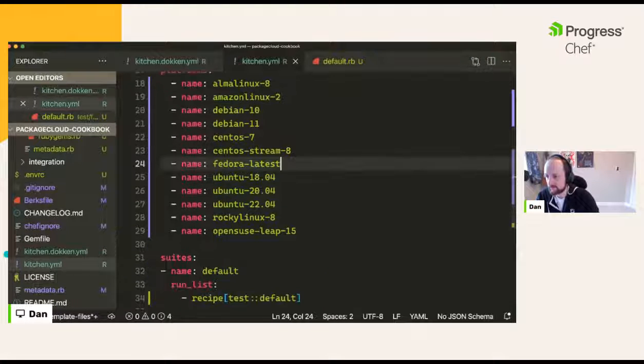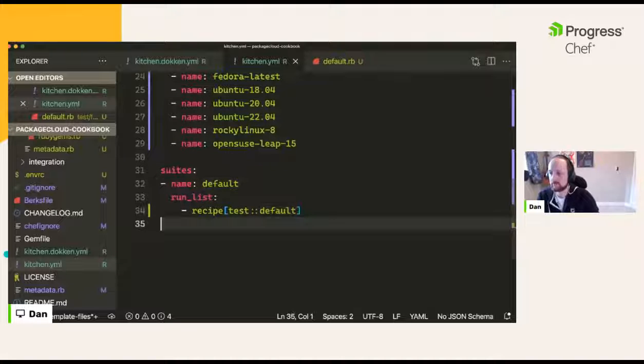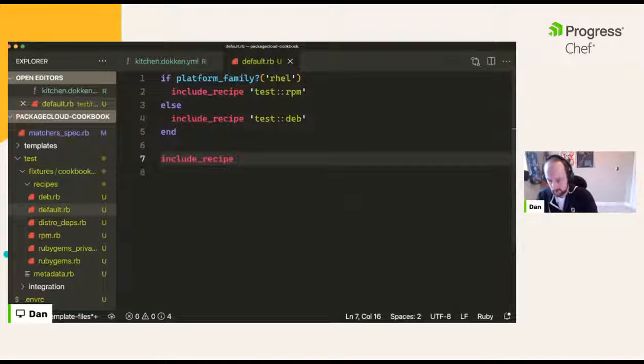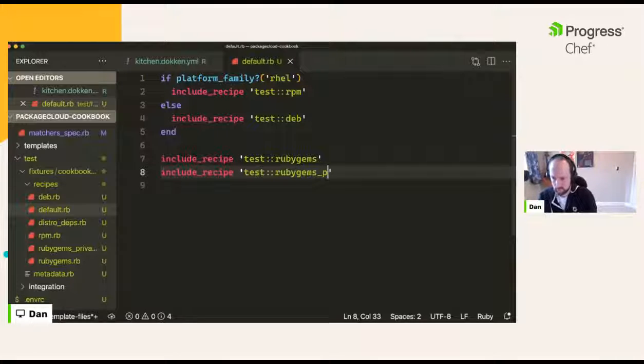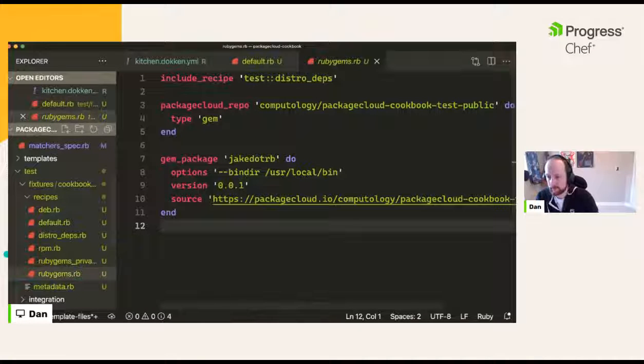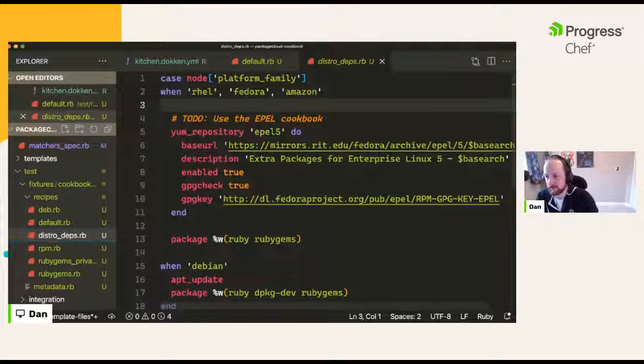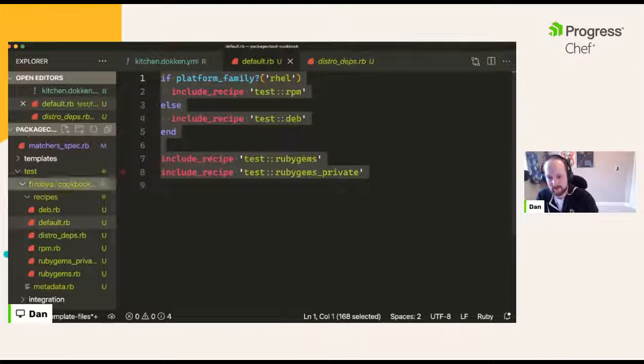Then we've got each of the things. We've just got a default one here. So we've just got a default suite with a recipe there. And then the default recipe. And then we just include recipe test Ruby. Yes. We should be testing both of those. So Ruby gems, fine. Ruby gems private, RPM, and distro deps install included where it needs to be. So that's our entry point into all this mess down here.